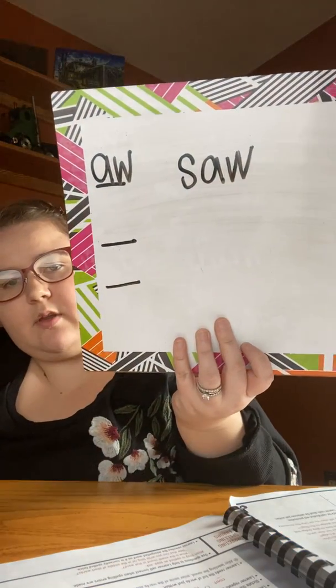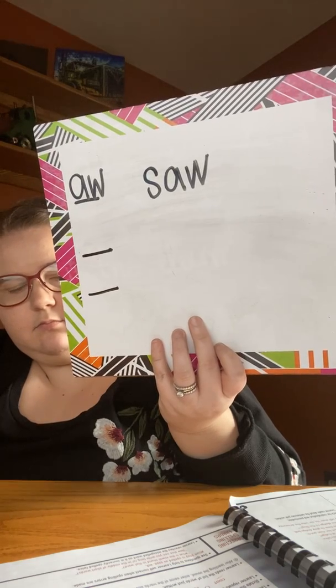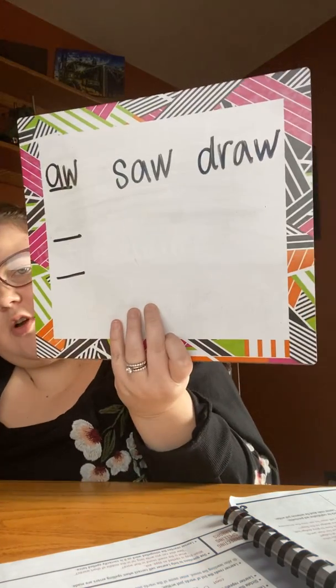So, for example, some of the words that have this, like the word saw. So I want you to write the word saw. Should look like this. Saw. Your next word is draw. And that looks like this. Draw.